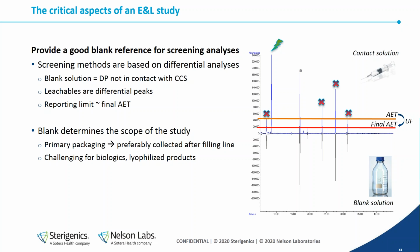If not, let's say one has no other possibility than to use a freshly prepared blank. This is often the case, for example, for lyo products. There's a considerable risk associated with this because during the differential analysis, one would risk picking up degradation products of the ingredients of the formulation as differential peaks. And in this case, the differential peaks can no longer be exclusively attributed to the packaging. And this is indeed yet another problem with lyo products.